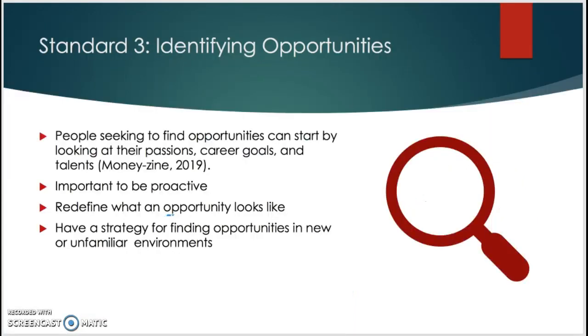My last standard is identifying opportunities. This is to seek people out that can help you through your passions, career goals, or talents. So, looking into those three categories can really help you find people that are going to help give you the best opportunities to move forward and advance your worldview and your scope. It's important to be proactive. You need to find people and opportunities, groups in your local community or in your job, that can help open up new doors for you and redefine what opportunity looks like.